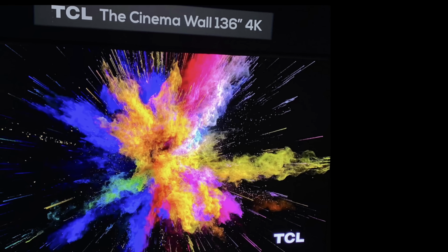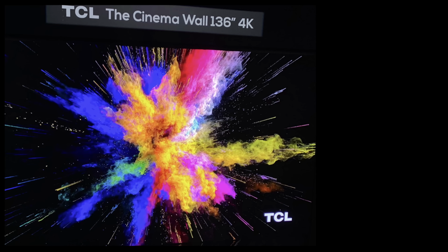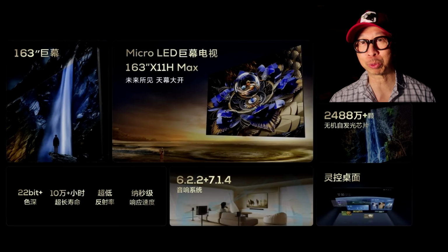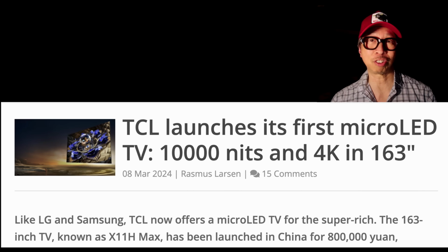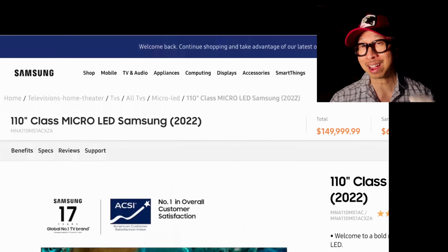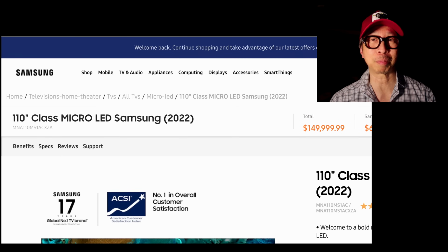But if you're thinking, you know what, OLED is so last year, this year I'm going micro LED. Well, TCL is launching its first micro LED. It's a 163-inch micro LED TV, and yes, it is almost half the price of a Samsung micro LED. And when I say half, I really mean half the price per inch.